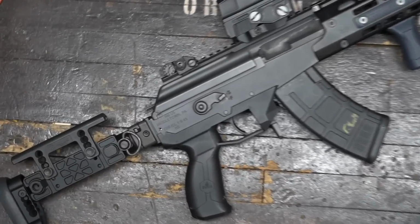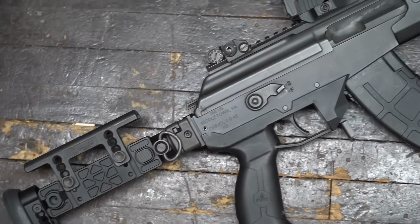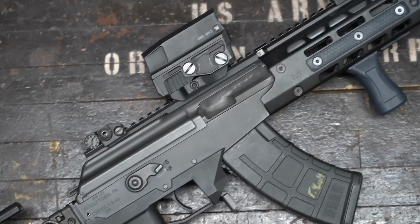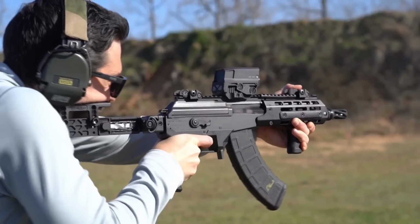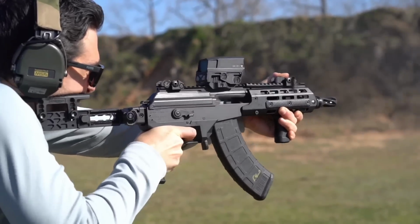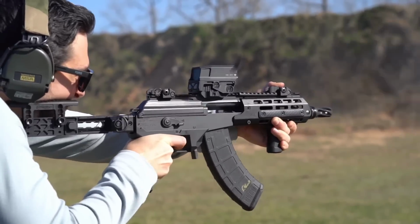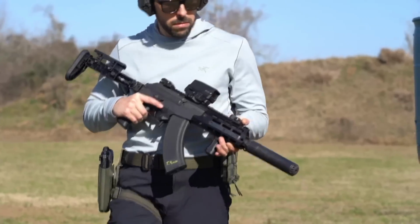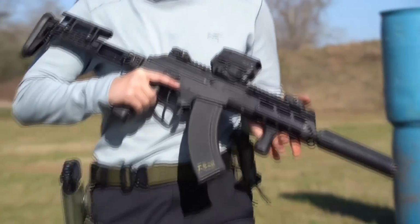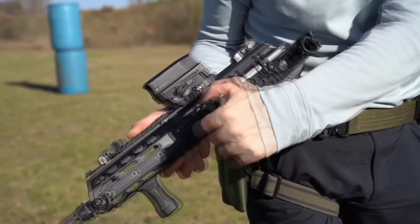My Galil PDW makes absolutely no sense, as it has so much unburnt powder that it flashes with full-powered ammunition during daytime, even with a suppressor on. But we did this for science. We wanted to see if we could make an externally adjustable gas system 7.62x39 rifle that could suppress and challenge the smaller 300 blackout PDWs like the Honey Badger or the SIG Rattler.